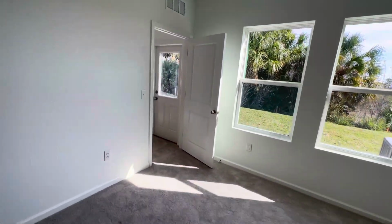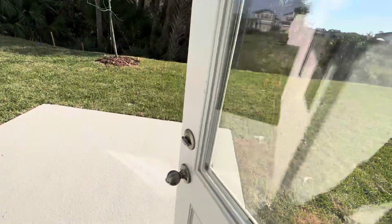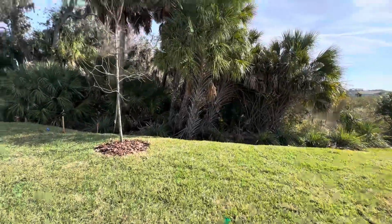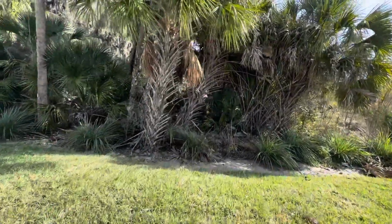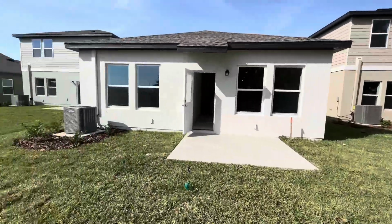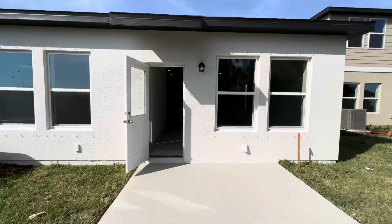All right, and let's go out the back, take a look. So this one has a door instead of a sliding glass door. And then when you come out here, you have a little concrete pad there. This is the view of the back. It's not the biggest backyard, but you do have palm trees. And then right behind it, this is the view of the back of this one. And this is the Athena floor plan by Starlight Homes.